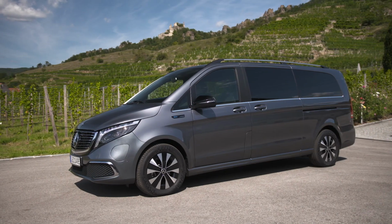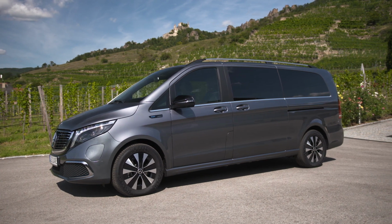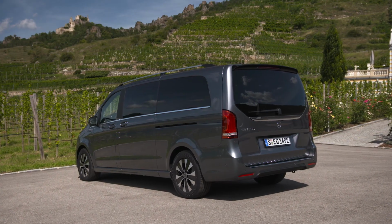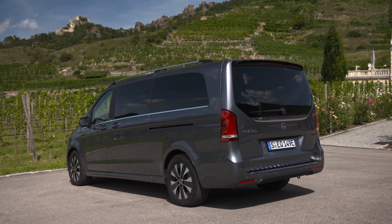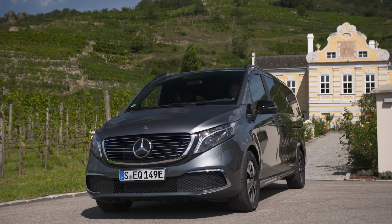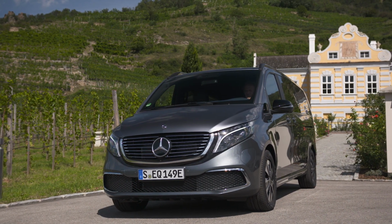The Mercedes EQV can be ordered from around 69,000 euros in two different lengths. The so-called long version is 5 meters 14, while the extra long version measures 5 meters 37 and costs around 1,000 euro more. The maximum weight allowed for both vans is 3,500 kilograms.